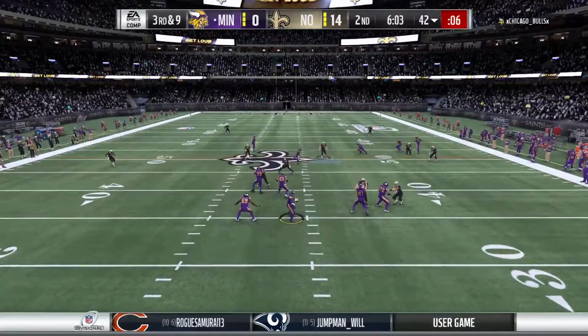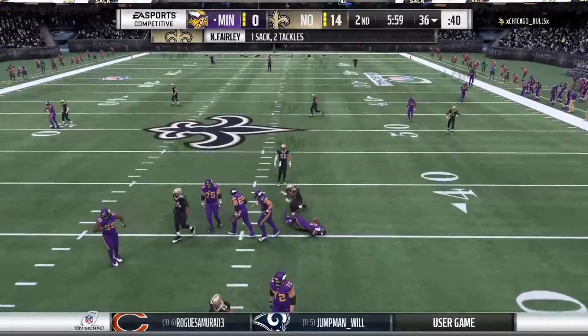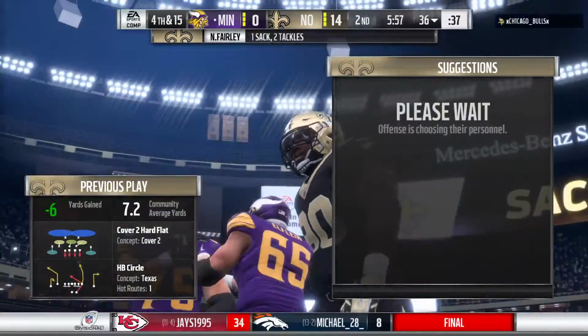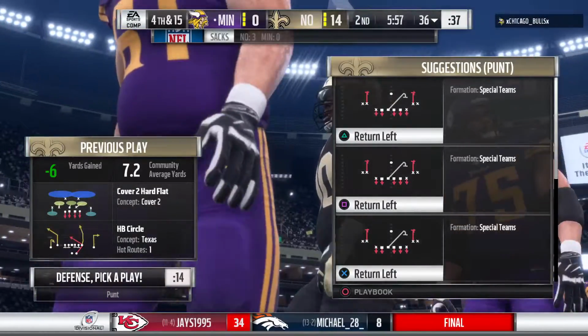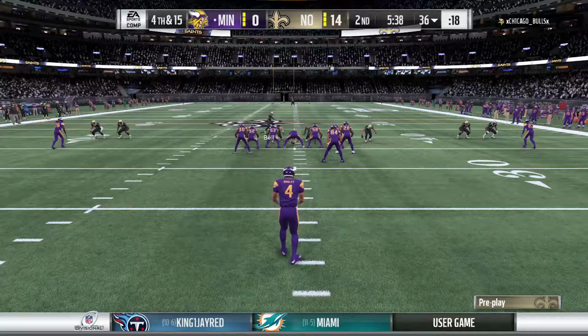On third down, Bridgewater. And the Saints pressure gets him. Brought down for a sack. Nick Fairley in there to drop him for a 6-yard loss, and that'll lead to a 4th down.